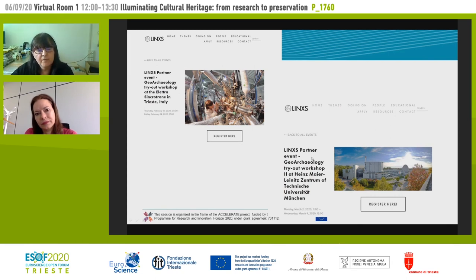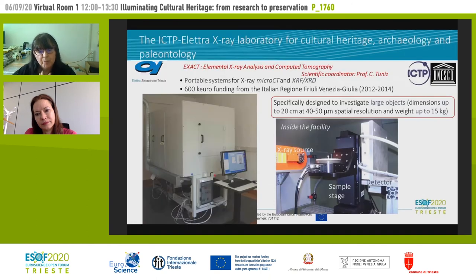And we also invest in the development of specific instrumentation devoted to cultural heritage, archaeology and paleontology. In particular, we developed in collaboration with the ICTP, the International Center for Theoretical Physics in Trieste, a specific laboratory with portable systems for X-ray macro CT, X-ray fluorescence, and X-ray diffraction.